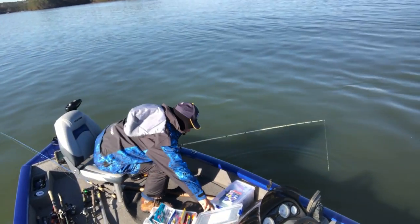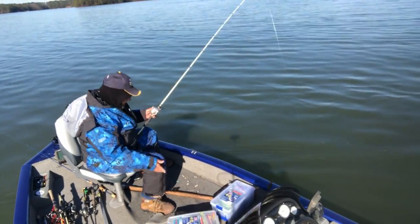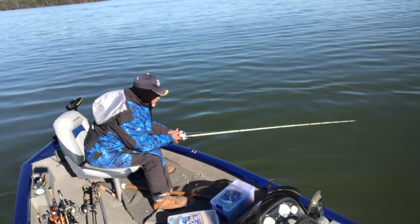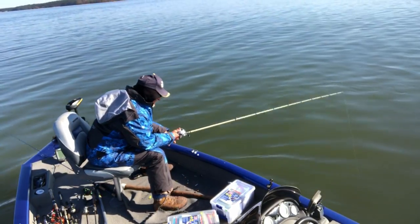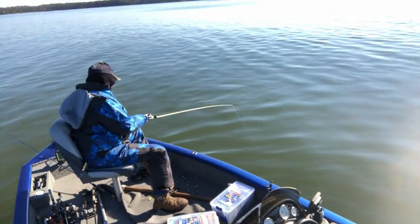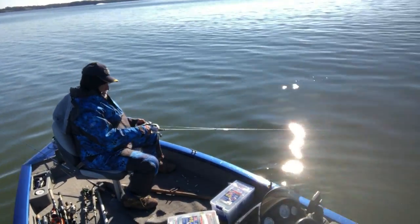Lake Monticello, we move, changing around all kinds of different things, trying to get something that they'll bite. They don't want to bite. We got plenty of fish down there. 53 foot. We get another bite. Get them stirred up.